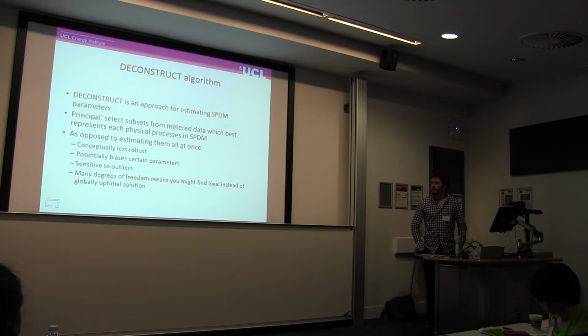And this way we can basically take subsets of our data, and this is based on literature, way back to Bob Everett, we did similar work in the 80s, where you select subsets of data which best represent certain physical processes, and you use that to estimate the parameters in the part of that SPDM model that you're interested in. So the easiest example is if you say, well, we're interested in the conductive losses, the heat loss coefficient of the building.